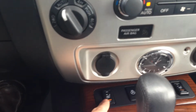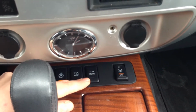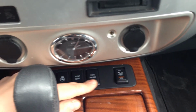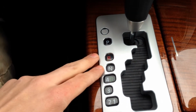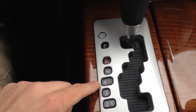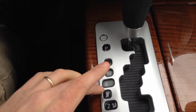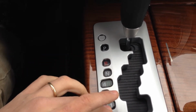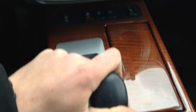You have heated seats here. Let's see if you can see it right here. Heated steering wheel, your vehicle dynamic control, your tow mode, as well as the passenger heated seats. Here you also have the gear change, which allows you to go into the drive, which is the top gear, which will get you there. And then this will allow you to shift into your lower gear. So you have second and then first gear right there.